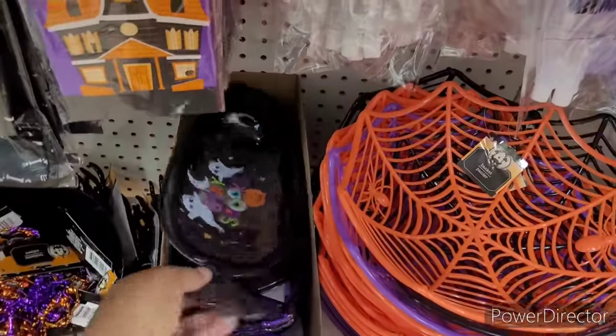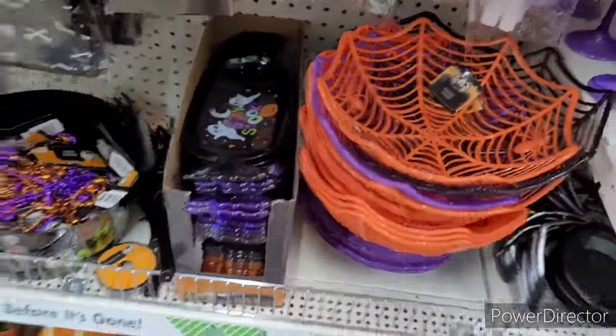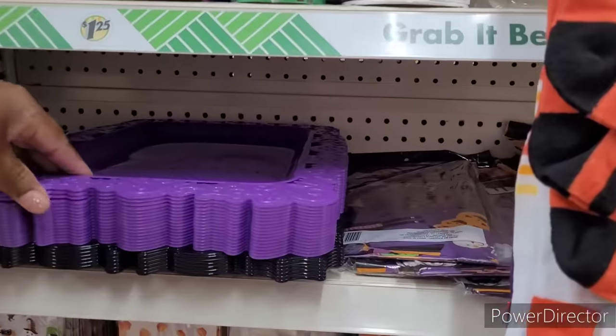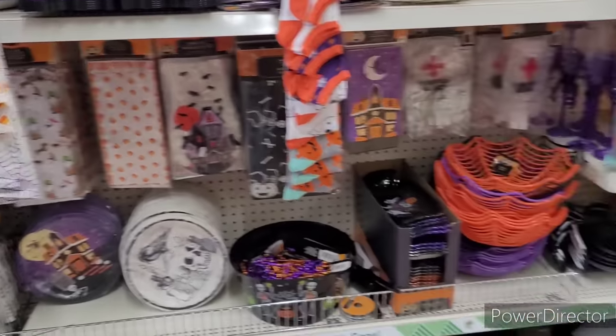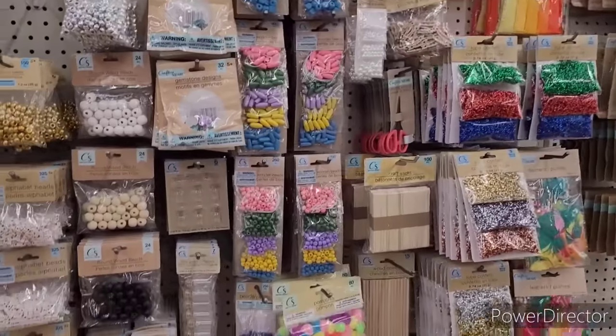Mm-hmm. And they have these little dishes right here. Alright, and then here's the little trays right there. And there's the black ones. Alright, let's move on.